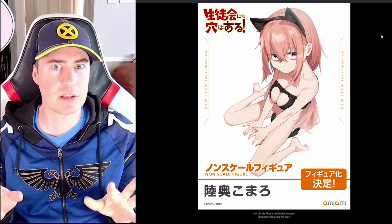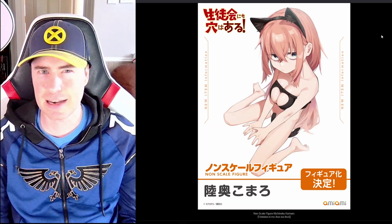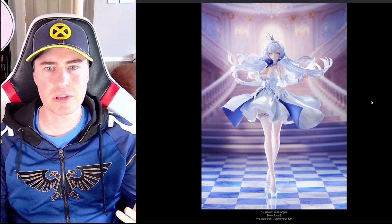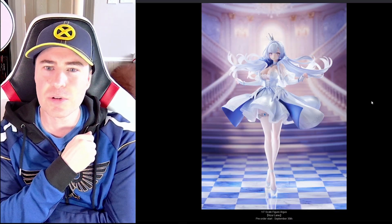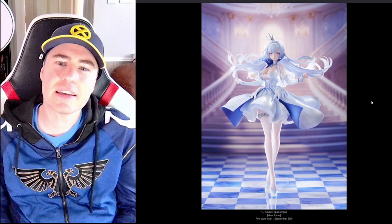I really love the painterly look that the art style here gives off. I'm curious if they're going to be able to replicate that in an actual figure. It's weird that I really love all the color scheme that's going on with this figure, but there's something about it that I find off, and I don't know what that is. Maybe it's the little crown that she has. The face looks pretty.